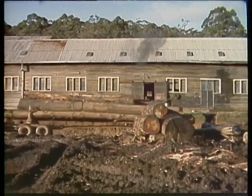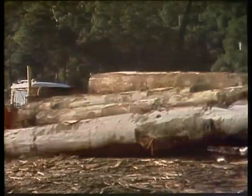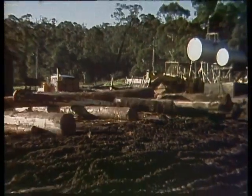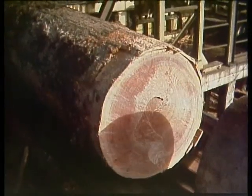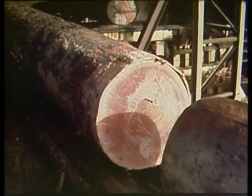Once the forest giants are felled, they are trucked to the Pemberton sawmill. Pemberton sawmill is the largest in Western Australia and has been in operation since 1913. The logs are drawn from surrounding state forests in special permit areas that have been selected to provide long-term life to the milling industry and the forests.